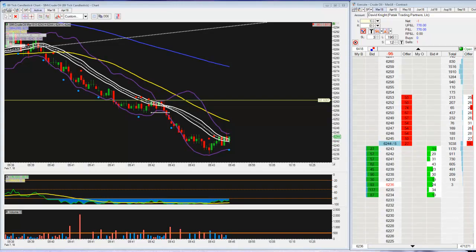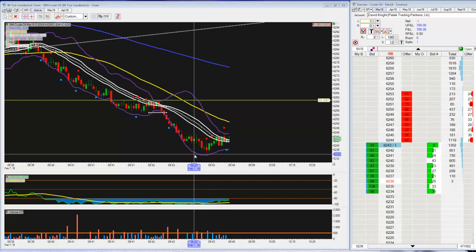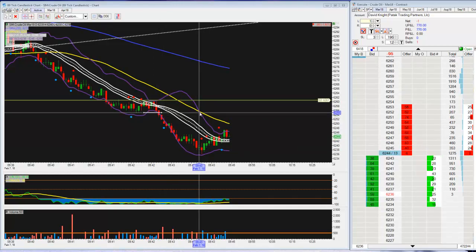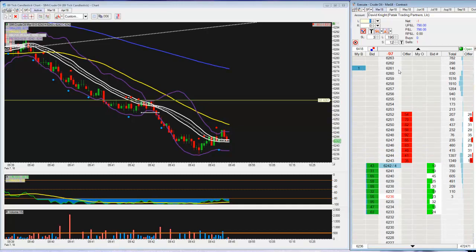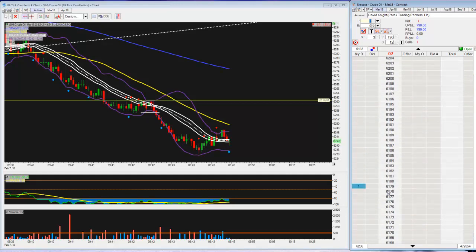62.77, 62.34 is the next target. 62.34. That's 4P. We'll lock in the S2 line. That's our 11. Let's see here.